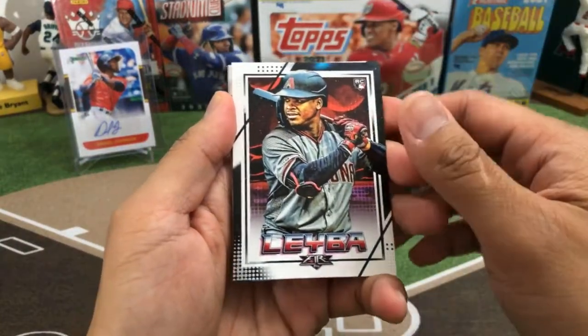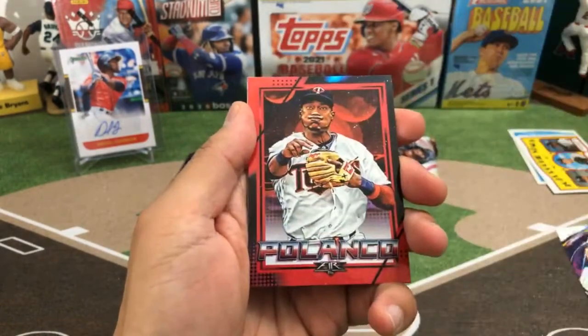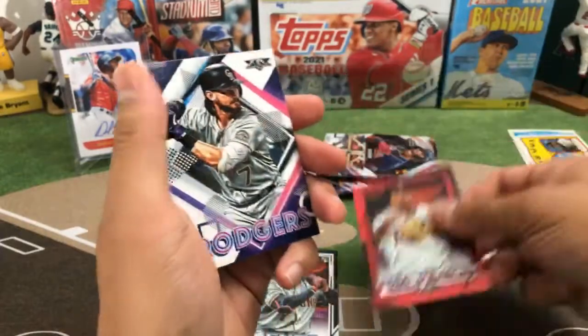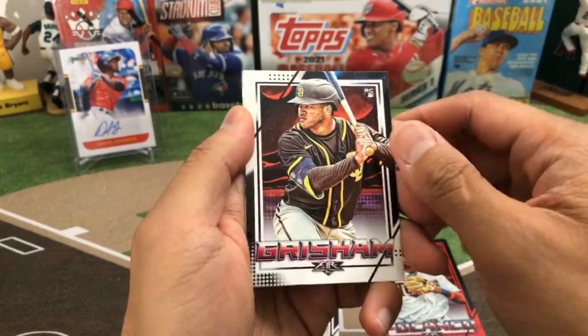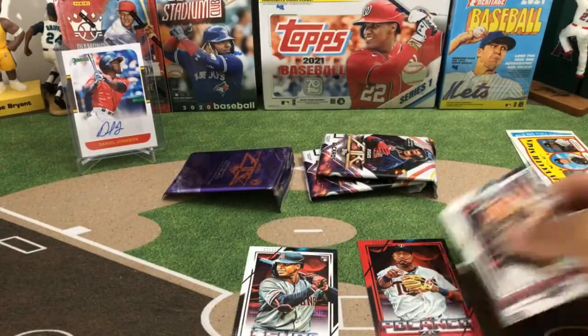Rookie card, Domingo Leyba for the Diamondbacks. Aaron Nola. Polanco for the Twins. Jorge Polanco. That's the red parallel. Brendan Rogers, Trent Grisham, rookie, Padres, and Joey Votto. Let's leave that Grisham up.